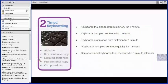The next portion, once... Had a question that maybe you can answer, Corinne. Sure. Ashley wants to know if they get through the whole alphabet before the minute is done, do they start over? Yes, you do, absolutely.